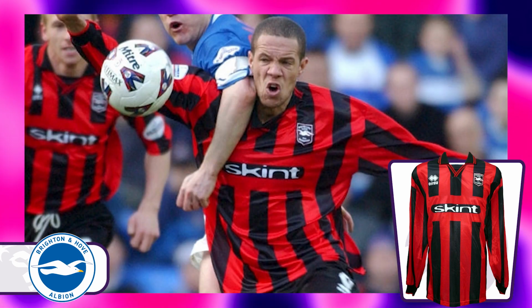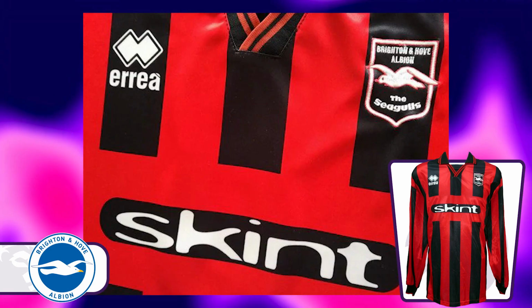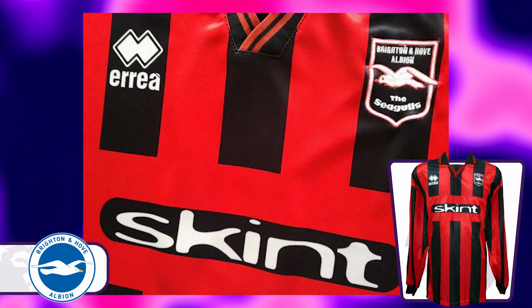I'm a very big fan of when teams invert their colours for a kit, and this away shirt is a perfect example of that. I'm sure you know that Brighton classically play in blue and white. Swapping over to red and black is something that really just tickles my brain for some reason. It's something I just can't get enough of. If I see something that's blue that is switched to red, I'm all about it. The use of a monochromatic badge works really well within the shirt as well, and the Erreà logo, they're positioned so nicely within those stripes.